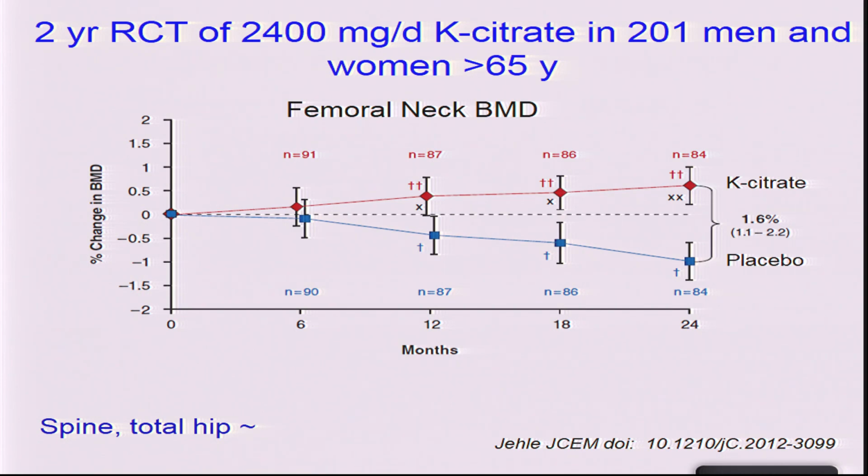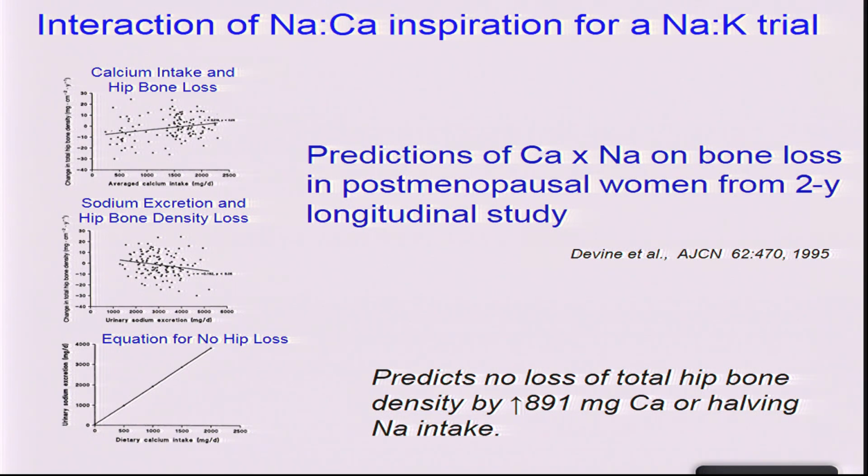So what they did was potassium citrate, which is the same form that we used in our studies, compared to a placebo for 24 months. And it wasn't so much that potassium improved the bone mineral density, but it stopped the loss in the placebo group. So a significant effect of 1.6%. And there's your sum total of potassium randomized controlled trial in bone.